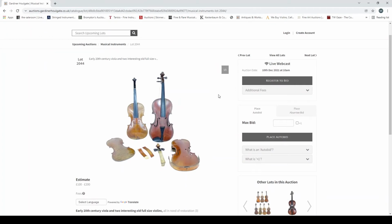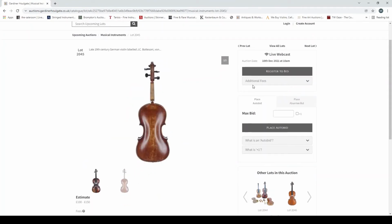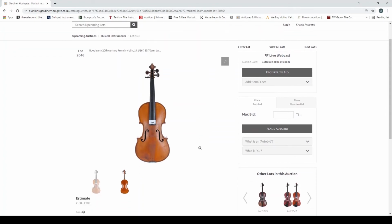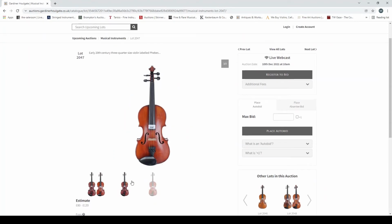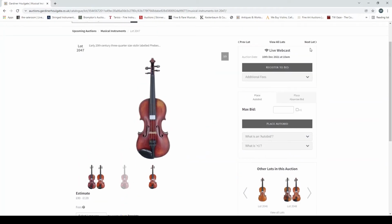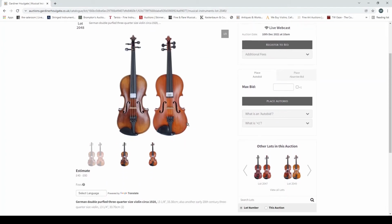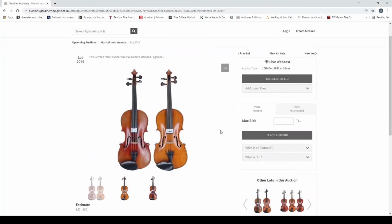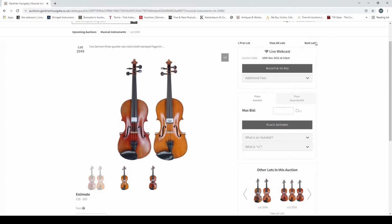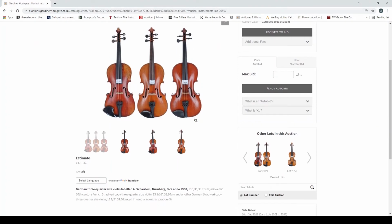20th century viola and two interesting other bits, more speculative stuff. 19th century German violin. Early 20th century violin. 20th century 3/4 violin, and another violin there. A German double purfled 3/4 violin, and another violin. There's a whole load of lots combined here. Two German 3/4 violins. German 3/4 violin and some other 3/4 violins.